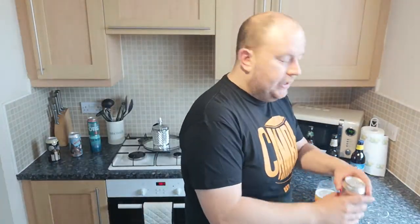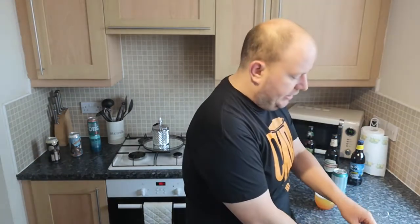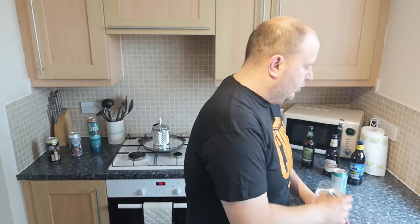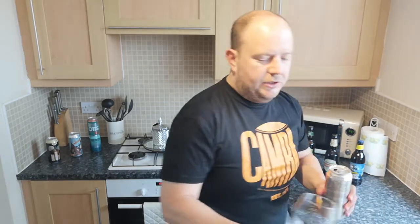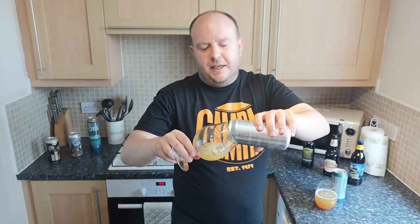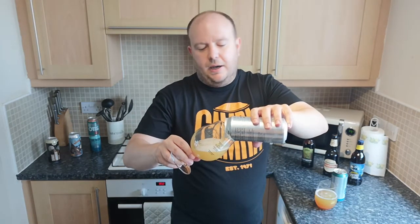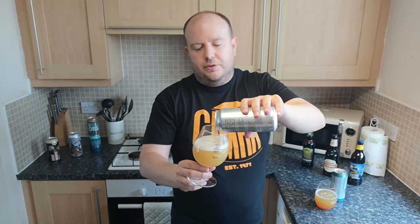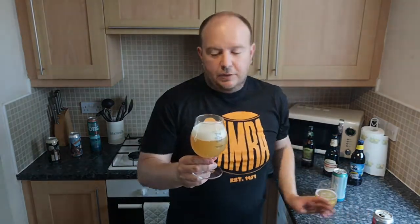Should we get the Cloudwater IPA out into the glass? 6% this is. I can't remember if I said it earlier or not. So the Cloudwater is actually stronger than the Brewdog. I thought for some reason they were both 6%. My bad. Right. Now, this just says it's an IPA. It doesn't say it's a New England IPA. However, Cloudwater are called Cloudwater because they were the first brewery, or one of the first breweries in this country, to do cloudy beer.